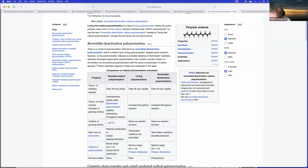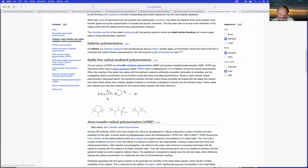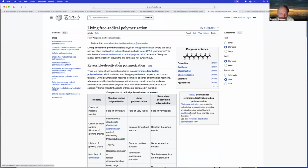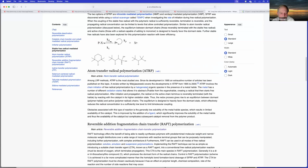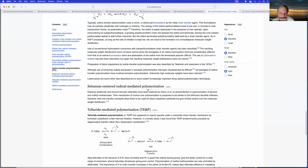So this is thought of as a big deal when they sorted this out. And there's a lot of patents on this polymerization. And people have made companies to do this. I think industrially, I'm not sure that it's used that much, but in research, it's used a lot, right? So anyway, of the types of these living free radical polymerizations, there's several categories in here. So you can kind of look at, let's see.